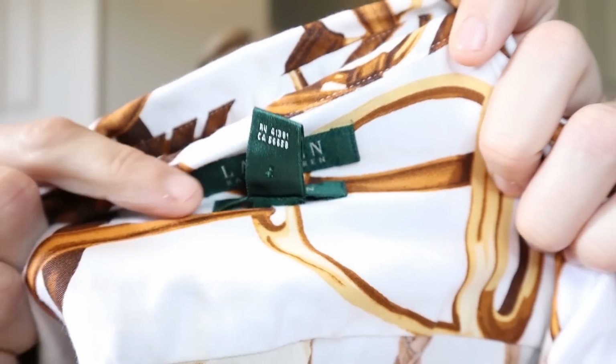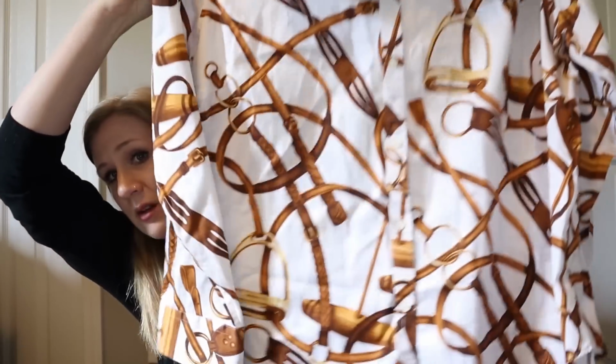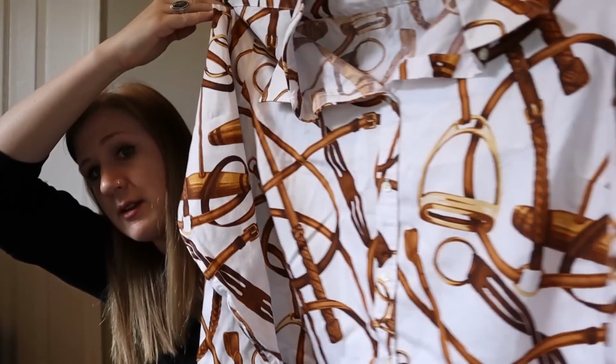I dithered over this, and I ended up getting it at the yard sale on the 3rd trip that I took there, so I had left it behind several times. It's Lauren Ralph Lauren, which is not like higher end really in any way, that's like their lower end in fact, but it's a size 2X, and I grabbed it because of the size and the print. It's an equestrian print all over, so if you go in close you can see like bits and bridles and stirrups and stirrup leathers and all kinds of different stuff. Just a button down shirt with that very bold equestrian print.